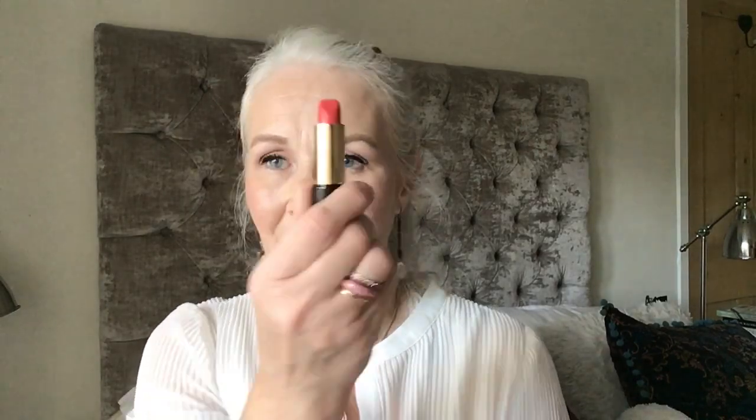And then I have a beautiful new lipstick that my husband bought me as part of my wedding anniversary present, and it's from Lancome. It's 186 Idol. I think it's Absolute Rouge. I love the packaging, and what you do is you push the top where the rose is and out pops the lipstick, and it's a beautiful corally red.